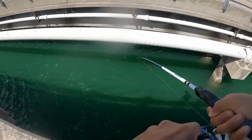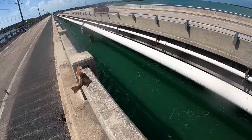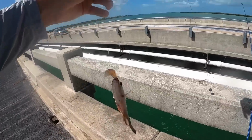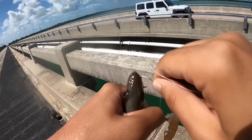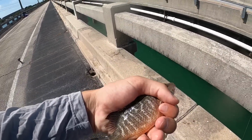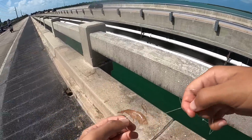Got a fish. Got a fish. What the heck is this? Still a tiny little mangrove. Oh, man. Not complaining. I will take it. Again, not exactly sure. I believe that's a mangrove. Let me know if I'm wrong. Just a dude from Delaware, man. There she blows. Just a dude from Delaware that does not want to get his fingers snapped.